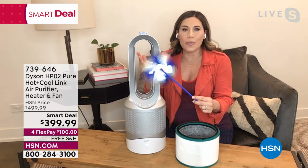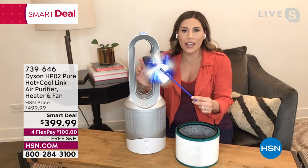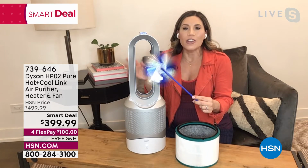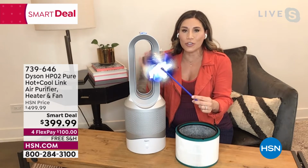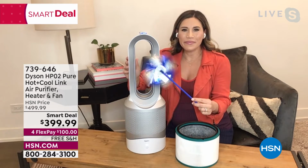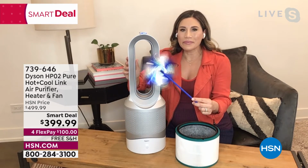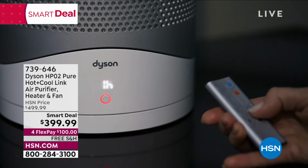So auto mode is all about that purification. You set it, you forget it. It's gonna monitor the air pollution in your home, turn off and on to maintain that good air quality. It truly, truly is amazing and intelligent. Before we push the buttons yet, I'm gonna set something up for you guys. This is my favorite little demonstration that we do for you.